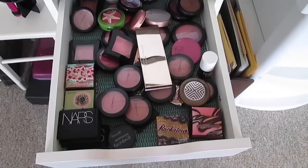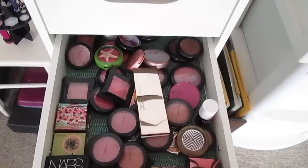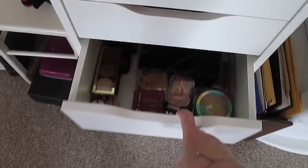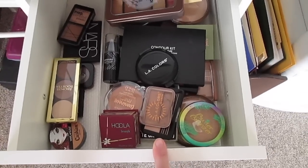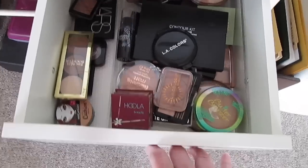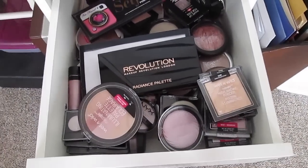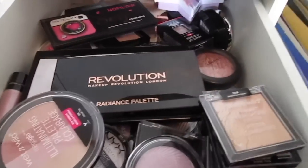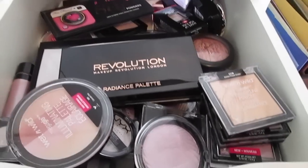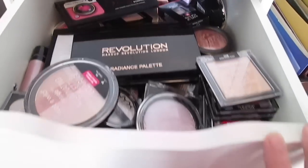And this drawer has my high-end blushes: NARS, Benefit, MAC, Illamasqua, and Bare Minerals. The next drawer has bronzers and contours, high-end and drugstore. This is my highlighter drawer, and it goes way back. There's a lot of highlighters in here, and yeah, there's a lot in there, so it's hard to find what you're looking for because there's too many in here.